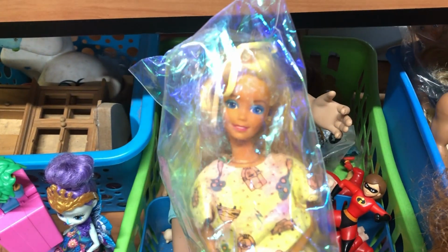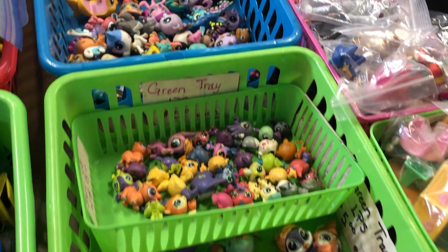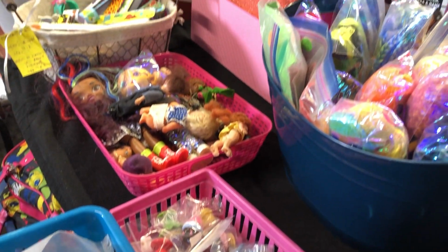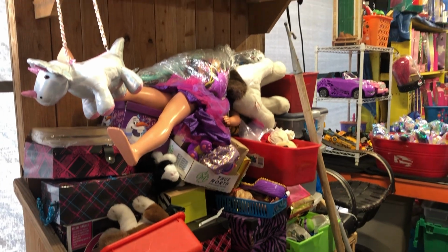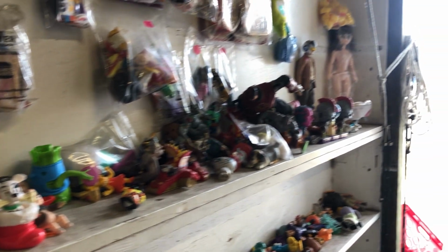I ended up getting this doll for $3. I don't know who she is, but she was cute. They did have LPS stuff, which was like $3 to $4. To me, I felt like it was reasonably priced for those items. I'm not too much into LPS anymore. They did have the Monster High cases, figures. They had the giant Skeleta doll. They had random McDonald's toys, a lot of them, but like random figures.